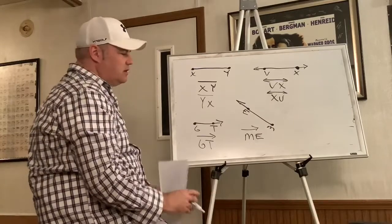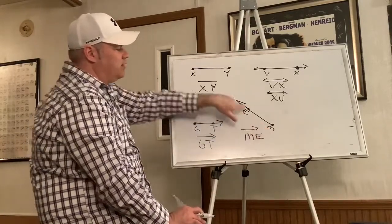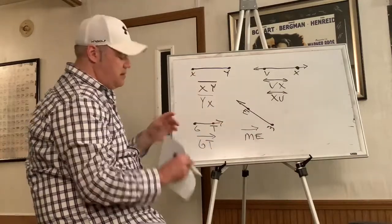You just have to have it as ME, and then you point your arrow still to the right. Okay, because a ray, you always have the arrow pointing to the right, and you go from the beginning point towards the arrow. So it's ME, okay?